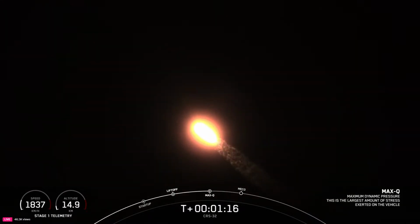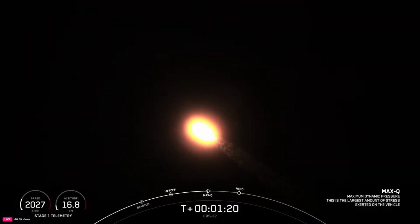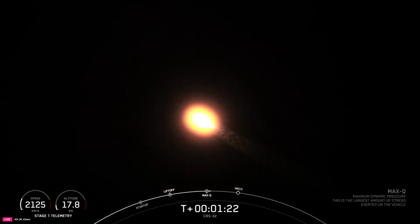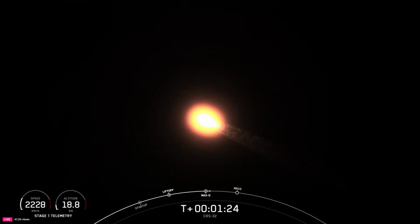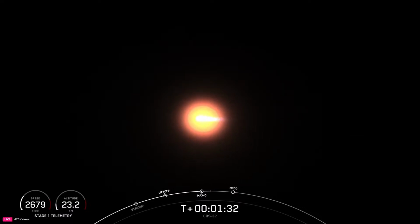And coming up shortly, we will have a few events in quick succession, starting with MECO, or main engine cutoff, followed by stage separation, MVAC chill, second engine start 1, and the boost back burn. You heard that call out for MVAC chill as it prepares for second engine startup. Now, main engine cutoff, or MECO, is the point in flight where we shut down the 9 Merlin 1D engines on the first stage.